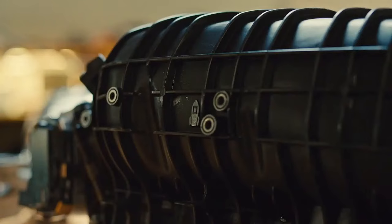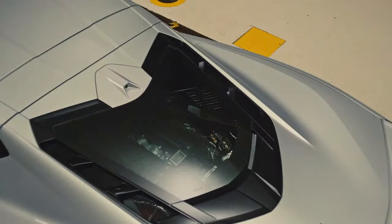We only do a mid-engine car once. We really looked at how to get the engine that we really all wanted to have, which was a flat-plane crank V8. That was what we really wanted to do.